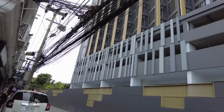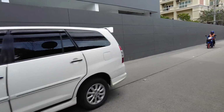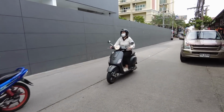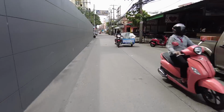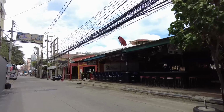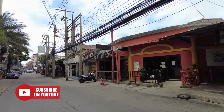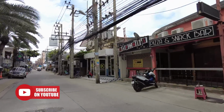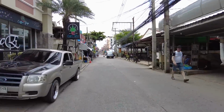So right now, the city mayor is working his way around Jomtien with the team, and he's basically removing all of the not needed communication cables. And when you look at it like this now, it is ugly, to be fair. It isn't ideal, especially when most of these aren't even being used. They're just derelict. So hopefully in the not too distant future, things will look a lot better.